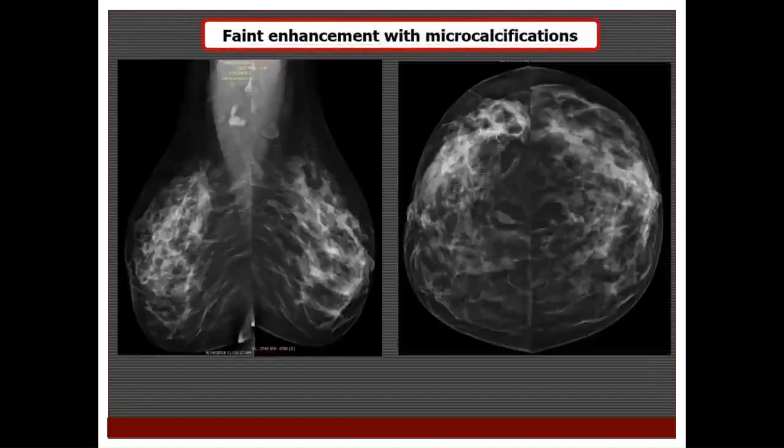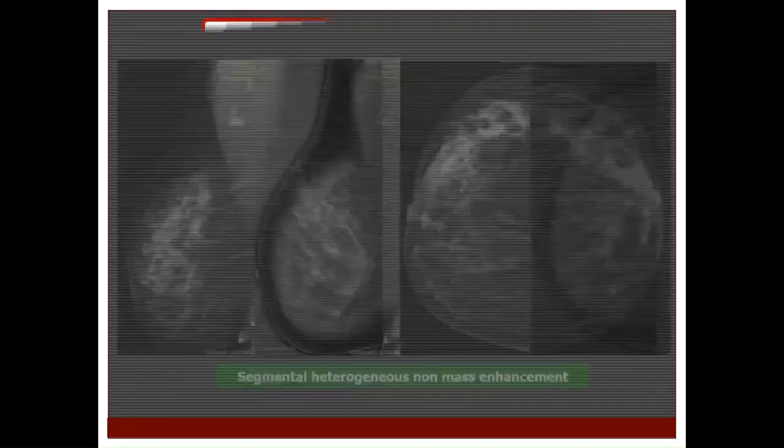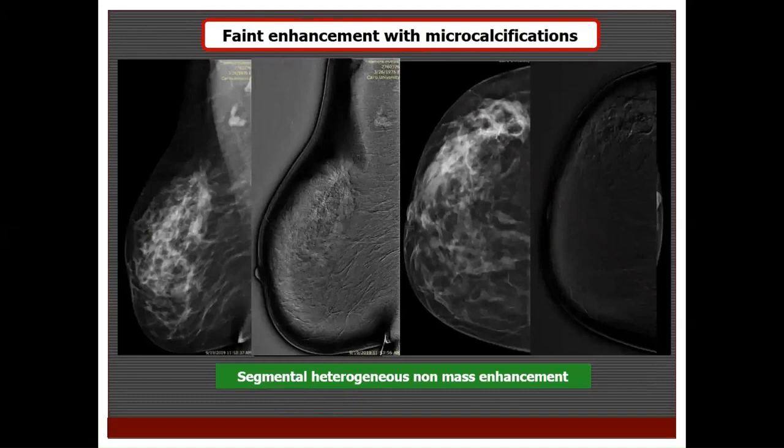This is another case. She had a focal asymmetry in the right breast with grouped microcalcifications superimposed on this focal asymmetry. This was the contrast mammogram of the same patient. It showed very faint contrast uptake, taking a segmental distribution corresponding to the area of the microcalcification. And actually, it turned out to be a low-grade luminal A carcinoma, which is a sort of benign malignant lesion.